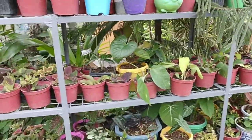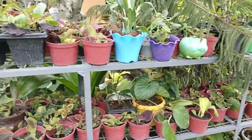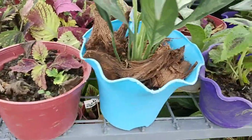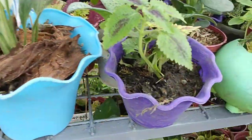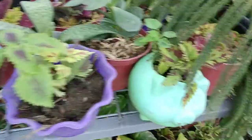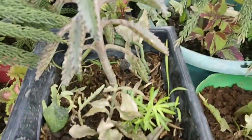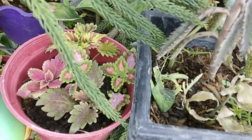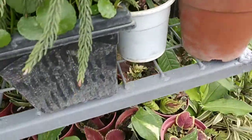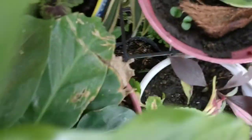Eto na sila. Marami akong halamang coleus plants. And I have here my variegated peace lily. The jade. The calatheas. I have also the gotocola. The dwarf mother of thousands. Calatheas. The neon. The calatheas. Different variety of calathea. The rubber plant.